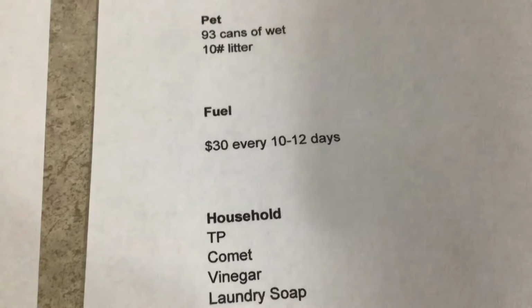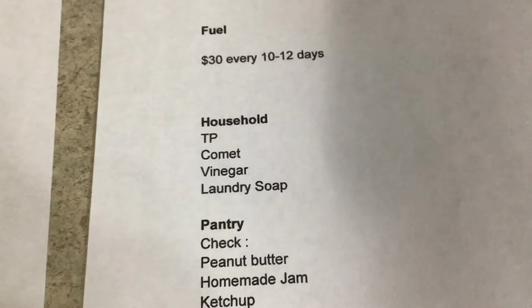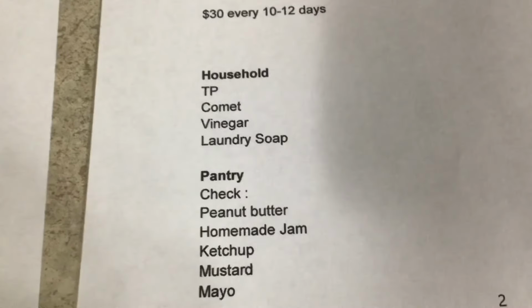So, yeah, we can generally stretch it to every 2 weeks we put in $30. Of course, you can't do that no matter what car you have if you have to go to work out of town. My husband works in town. I work remote, and the places that we travel are only a couple of times a month, and they're only an hour away from home.